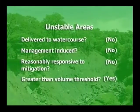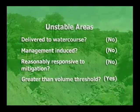Sites that exceed a volume threshold but do not receive yes responses to the first 3 criteria are termed unstable areas. You should inventory and monitor unstable areas with photographs. These are sites that you cannot always address and control. These types of sites could possibly be addressed through a grant program in a watershed-scale restoration project.